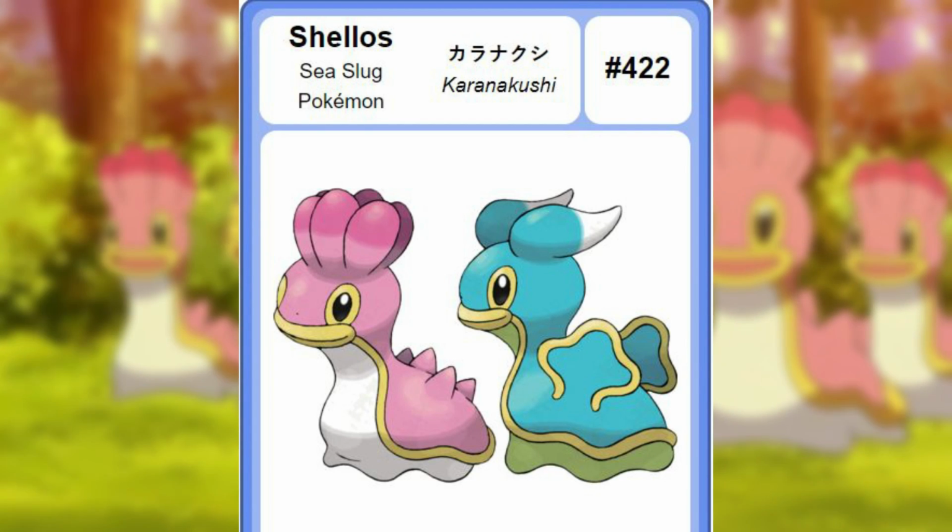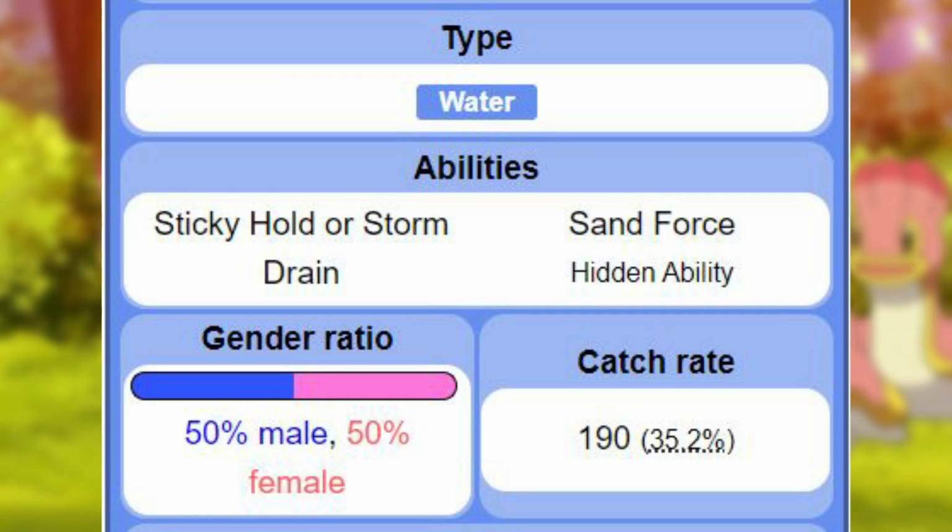Shellos is number 423 in the National Dex, and number 60 in the Sinnoh Pokédex. Shellos is a water-type Pokemon with no secondary typing. They will either have the ability Sticky Hold, which ensures that the Pokemon with this ability cannot have their held items stolen, eaten, destroyed, or removed, or it can have the ability Storm Drain. This powerful ability will redirect all water-type attacks to the Pokemon with this ability. Even if they're in a double battle, it will force the user of the water move to attack the ability holder directly. It will also make the user of this ability immune to all water damage.